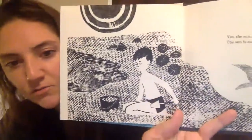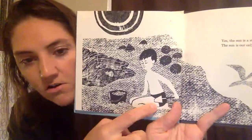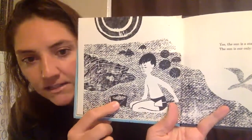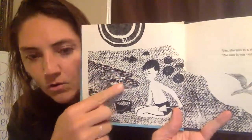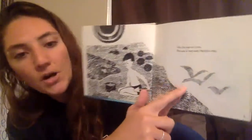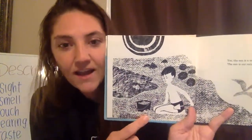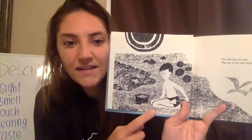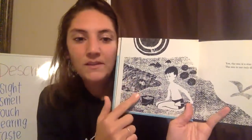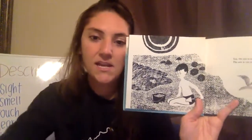What is this little boy doing? Look, he's got a shovel and a bucket, and this looks kind of like water. And there are umbrellas in the back and some birds. Is he at the beach? I think he is at the beach. Yeah, you can go swim at the beach, or you can do what he's doing, and it looks like he's building a sand castle. He's putting sand in his bucket.